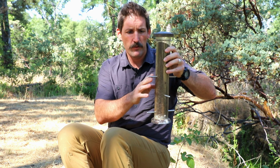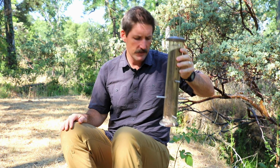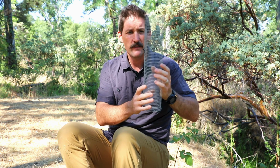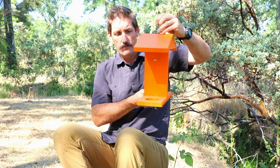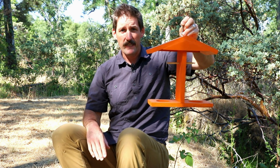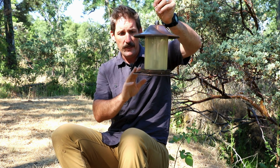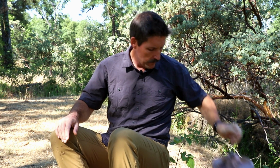Some might have smaller perches for finches to go on and to access with their specialized beaks. Mesh feeders are also good. You can fill this up with black oil sunflower seeds. Real specialized feeders for orioles, for example. Some have a smaller access point, again, a smaller perch where larger birds can't perch well.